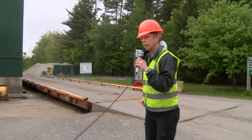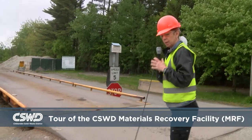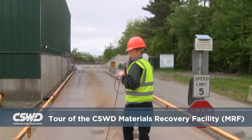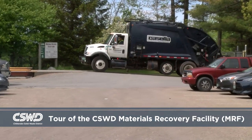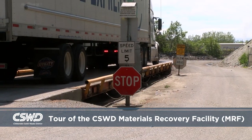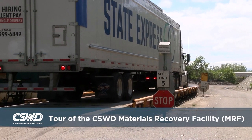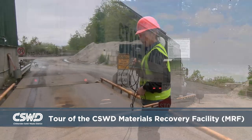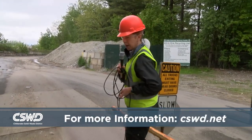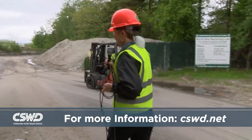Here we are at the scale, and what happens here is all trucks going in or out go over this scale so that we know what their weight is. Empty, and then either full with an incoming load of recyclables, empty to come in and pick up materials to be marketed, and either way, we know the weight of the truck so we can subtract it from the weight of their incoming or outgoing load.